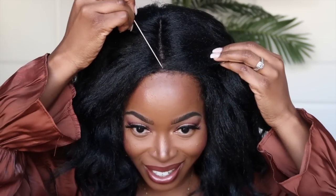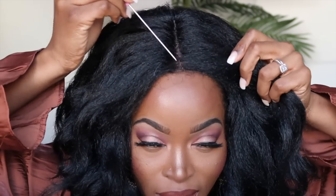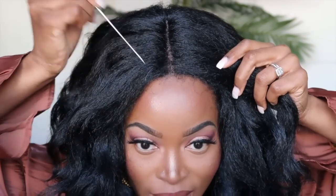Okay, Jody. I like this. This is so cute. Just wanna comb out the little baby hair in the front because this one does come with really effortless, untamed baby hair, which I love because it does help to conceal the lace in the front. Do you all see that little bit of hair in the front? That's not my hair, that's coming from the unit.